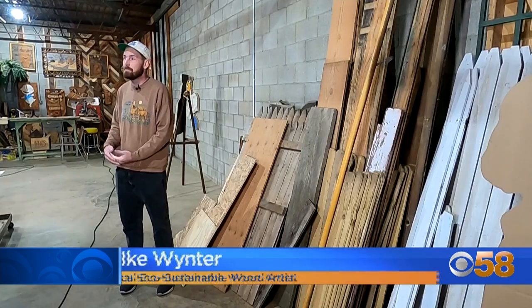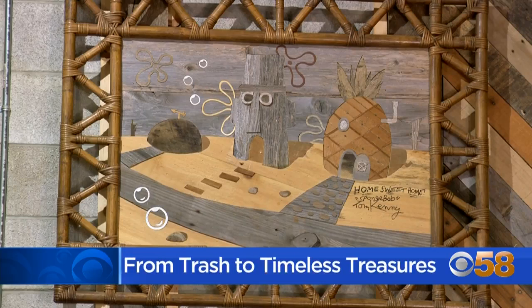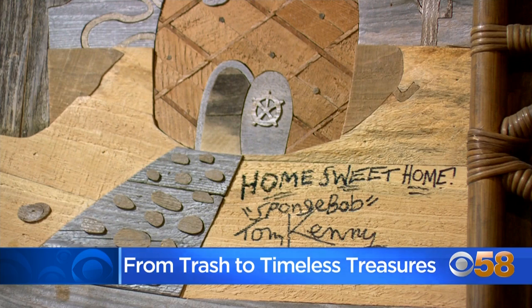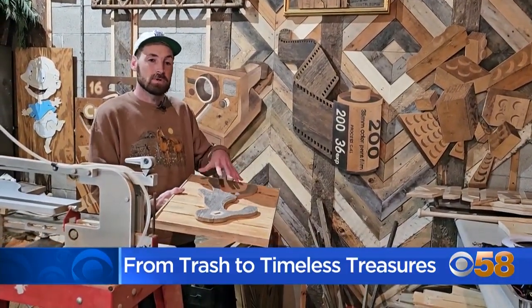The voice of SpongeBob. I had made a viral piece last summer and wanted him to sign it. And so he did sign it, and then I offered to give him a free piece of art, and he actually wanted to buy it, like artist to artist. Tom Kenny bought this for the voice actor of Squidward. Yeah, so this will go in Squidward's house.